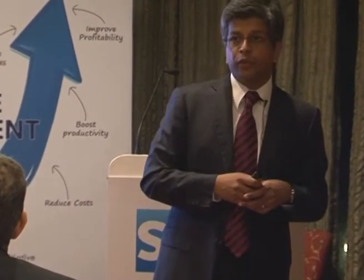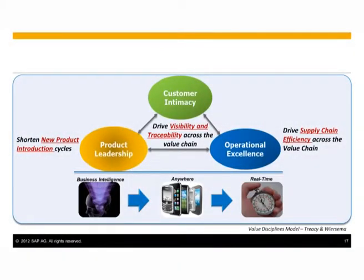One of my favorite strategy authors, Treacy and Wiersema, who basically came up with this value disciplines model, saying that any company needs to look at these 3 areas: customer intimacy, product leadership, and operational excellence. But what they said was that you just need to be best in class in one of them and be average in the other 2, and that would make you successful globally. But what we're seeing right now is that you need to be excellent in all 3 areas in terms of operational excellence, whether it's supply chain management, whether you look at customer intimacy, whether you look at product leadership.